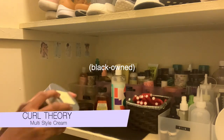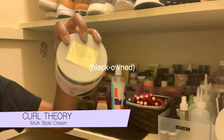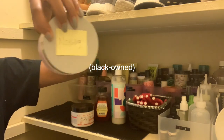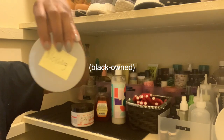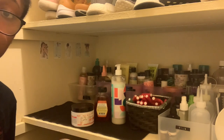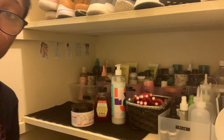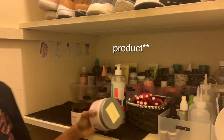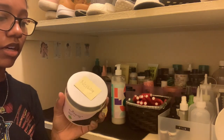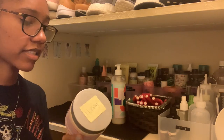And then I have the Curl Theory Multi-Style Cream, which I really like. This doesn't have any glycerin or aloe, so no humectants in it, and it has no proteins in it. This is what I call nothing products, when they don't have any protein or specifically moisturizing ingredients in it. They just go with anything. So if I have an ingredient where I have a lot going on, I usually will put this with it. And this is actually still moisturizing. It's hydrating because it has water in it.